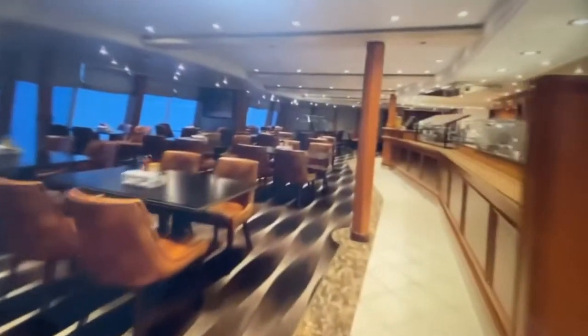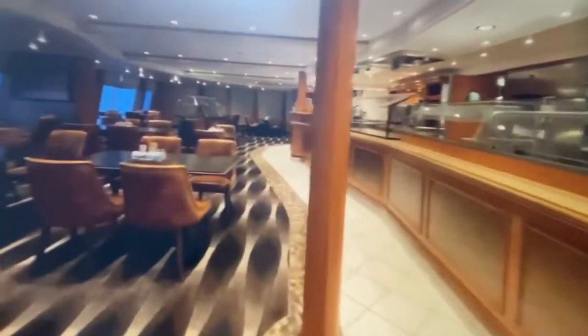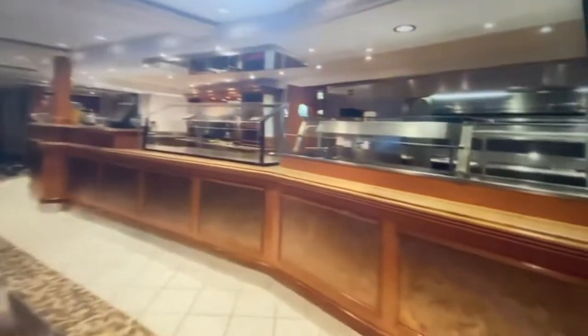So now we're approaching Moderno, which is the Brazilian steakhouse on NCL. As I mentioned before, this space is also used as overflow seating for the buffet area during both breakfast and lunch. And during the lunch hour, they actually serve complimentary pizza and noodles in this space.